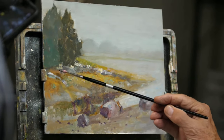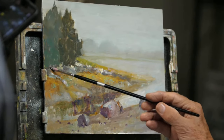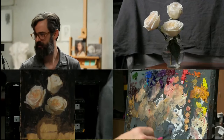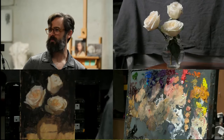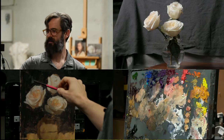Yeah. All right, something I'm going to do real quick also is I'm going to just add a little bit of cooler blue into the background. Not a lot, but just a little bit.